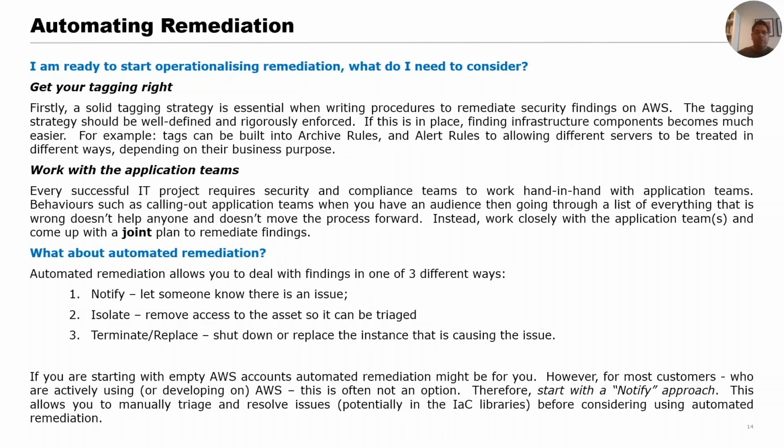Next, work with your application teams. Every successful IT project requires security and compliance teams to work hand in hand with application teams. Bring them in on the journey to secure the environment rather than calling them out when things go wrong. Work closely with the application teams and come up with a joint plan to remediate findings.